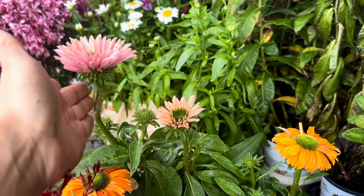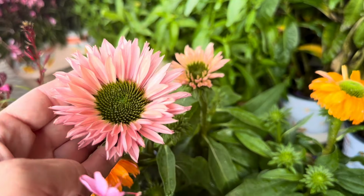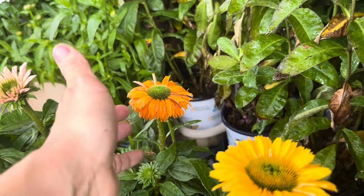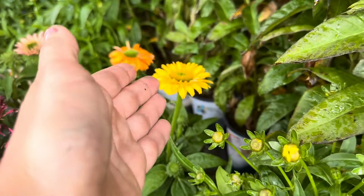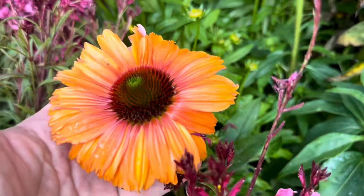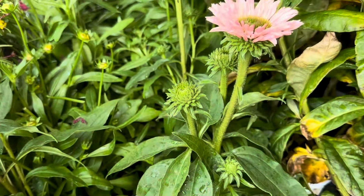Gorgeous coneflowers, otherwise known as echinacea, playing hide and seek with me right over here. Beautiful light pink color bloom, almost looks like coral in color. Bright orange color bloom. What about the showstopper yellow? I can't get enough of the size and the color of these blooms. These are also by Vigoro. Lots of new flower buds as well.